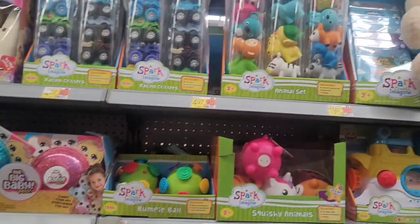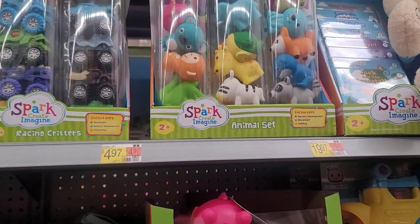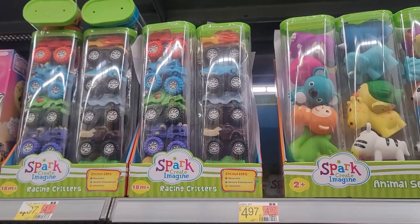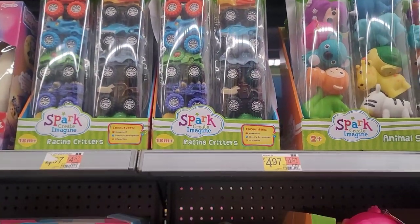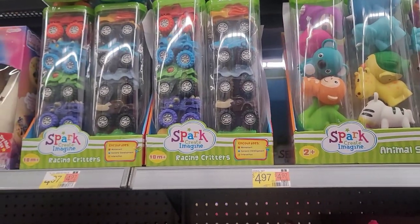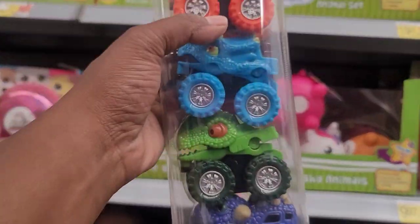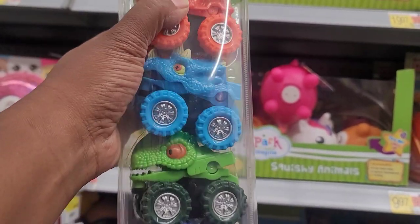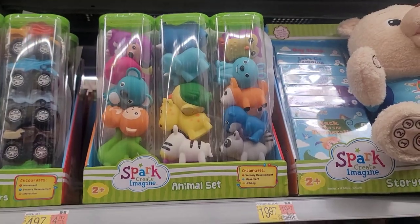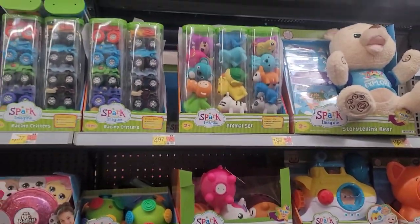Now, they used to have the unicorn, but because I don't see those, I'm not going to grab the animal set. But I'm definitely going to grab this one, even though it says 18 months and up, because this is something that even a three-year-old can play with. Preschoolers, 3-4 years old, are still into cars and trucks. So hey, nothing wrong with a little mini monster truck, and as you can see, they're not as tiny. Like I said, I'm not going to get this one because they are older.